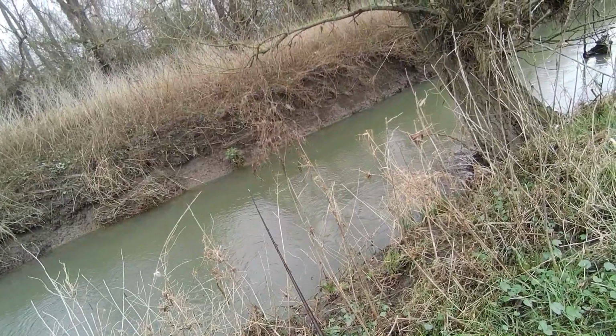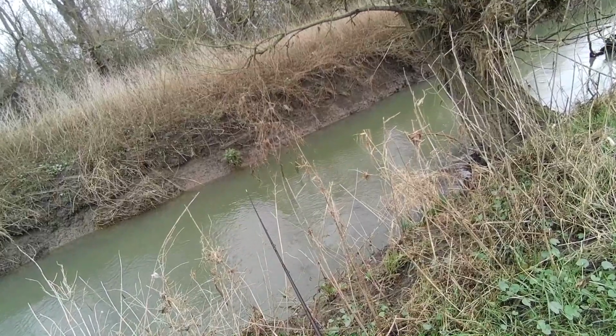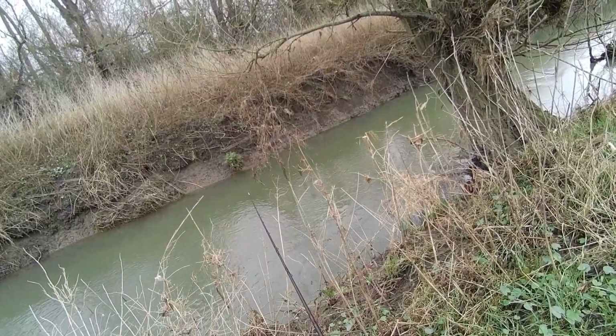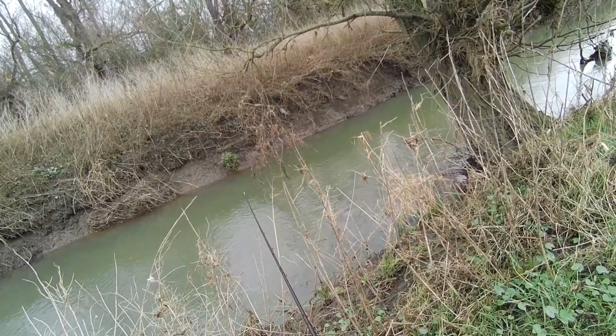There's movement on the rod top, but I think it's possibly due to the flow rather than fish. Certainly not as positive as that last pull.